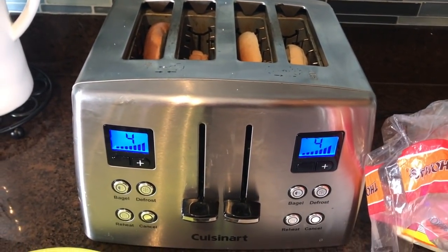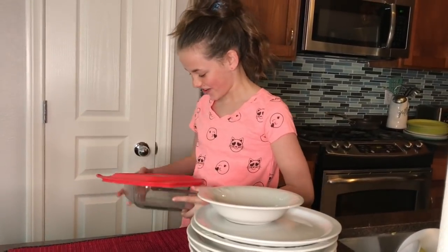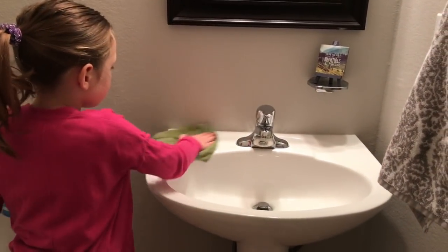Next up in our morning routine is chores, and you can see unloading the dishwasher is a very popular chore in my house. My oldest was doing that, and my youngest was wiping down the sink in the downstairs bathroom that everybody uses to wash their hands.